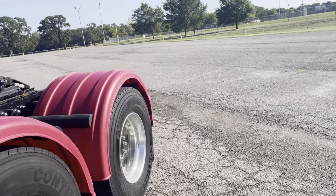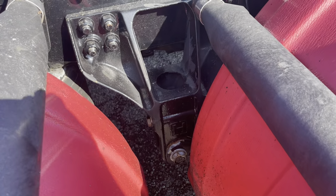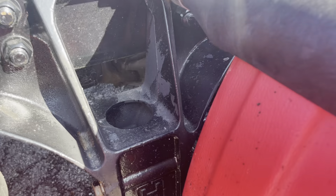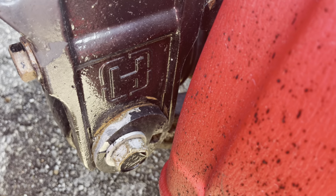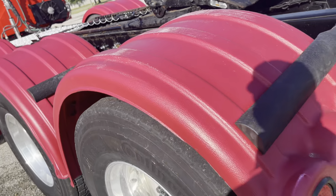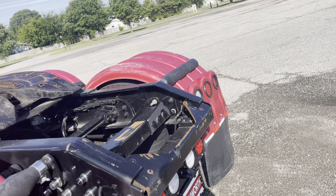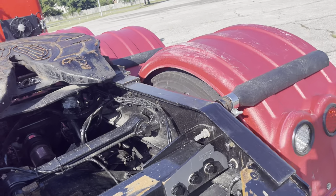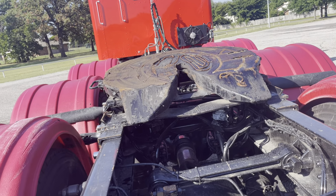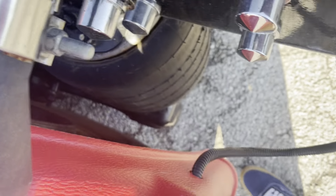46,000 rear suspension, Peterbilt's AG400. I apologize. No, it's the Hendrickson 46. Had my notes wrong. Minimizer fenders, 373 rear ends, disc brakes on the front, drum on the rear. It's been through my shop, service, everything's nice.